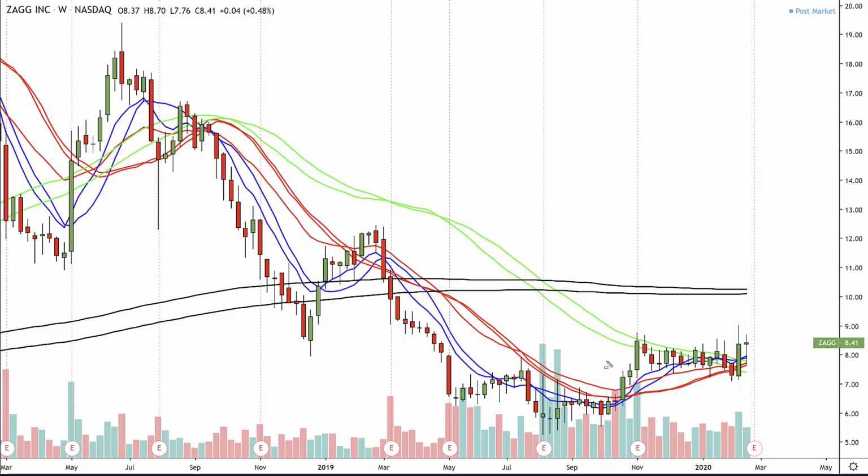You can see this weekly chart was always below the moving averages. Now the moving averages are tight together. Price is getting above the moving averages. Got a nice base breakout. Actually got an inside candle on the weekly. It might actually do a weekly 1, 2, 3 into the $10 area. So that's something I do like. But again, I don't hold through earnings.